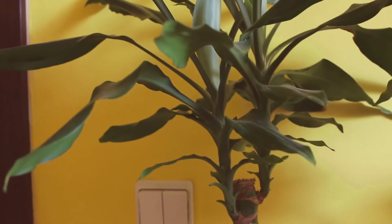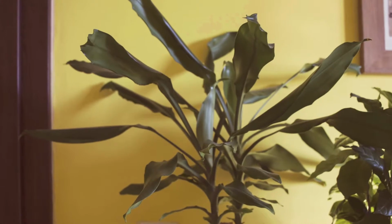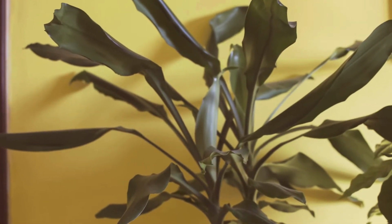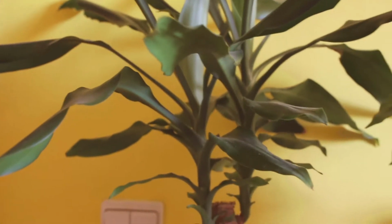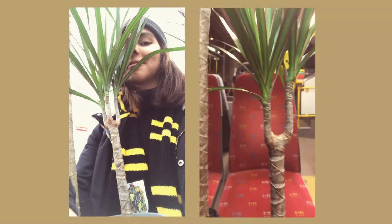So the first one here is another variety of dragon tree. Its leaves are much wider and it looks just a bit different in general, but it's also easy to take care of, so I would definitely say that any type of dragon tree is a good plant for a beginner. Although one of my dragon trees already died, but in my defense it was when I was gone for a month, so I think it was just the absence of my love that killed him.